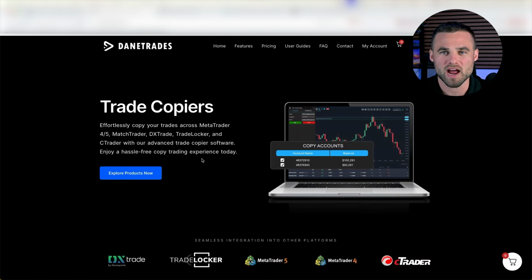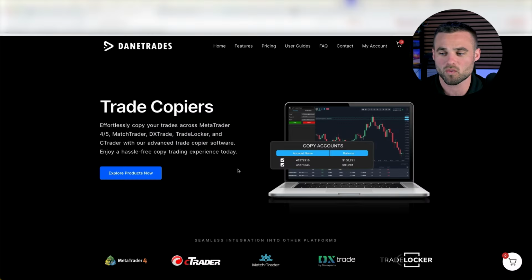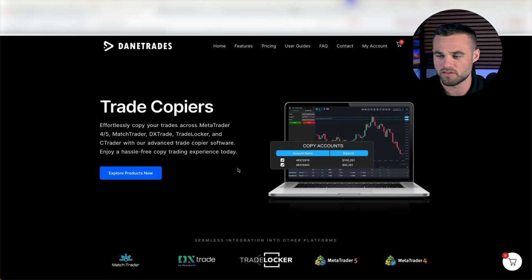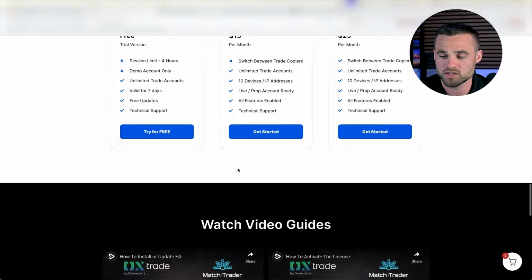Now, the one downfall that I've seen is I've seen his trade copier stop working for certain prop firms, and he didn't seem to update it to be able to work with these prop firms. So I don't know if he's still in the works and planning to do that, but that's one of the downfalls that we've seen across our community of like over 1,000 different traders that are, a lot of them are trading with copiers and prop firms.